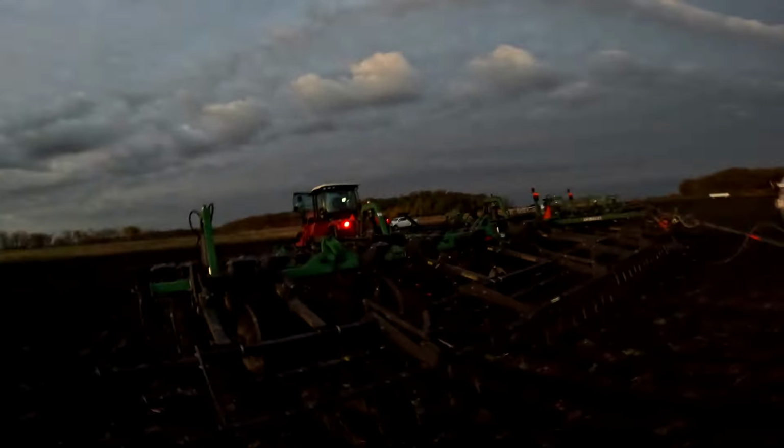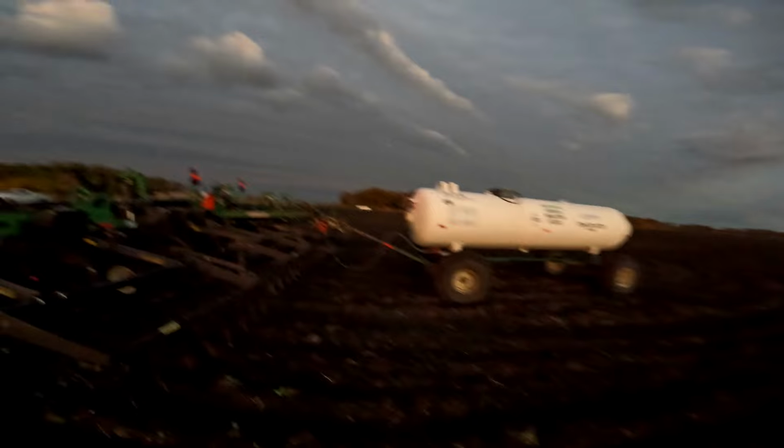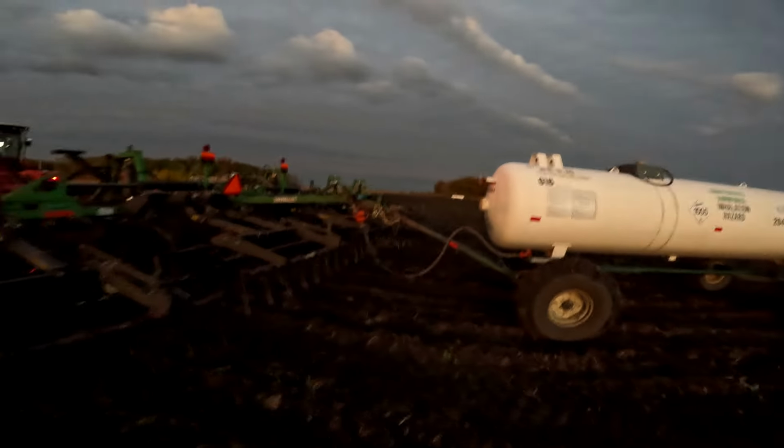Last week was interesting. We were all over the place, a whole bunch of things going on, and lots of little things going wrong, but we got stuff done. We got our anhydrous unit going and we just got started, and then it rained on Saturday, so it's Monday morning.